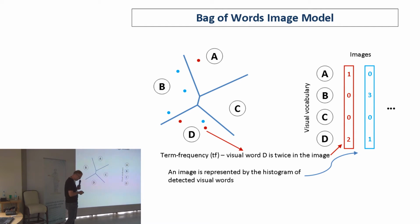So here we have some vocabulary. These are the codes in our vocabulary, so SIFT descriptors that were constructed. And then these are in the image. They were found in the image, and they map to D. D was the closest SIFT descriptor to those found in the image. So we say that there's a term frequency of 2 there. And we build a histogram of the visual words to describe the image. Now our image representation looks like this. That's the photometry of the image, basically, encoded as a histogram by the term frequency.